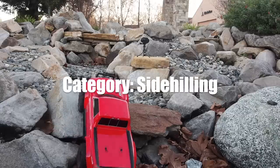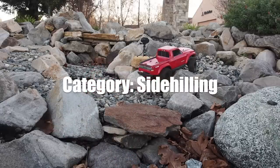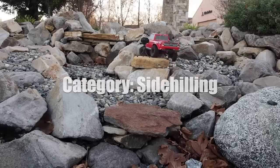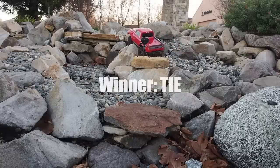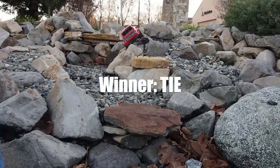Side hilling, both awesome. They look like they're like 45 degrees before they tip over. That's a tie. And that's pretty impressive for having a body this size and matching up to this.